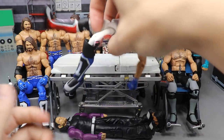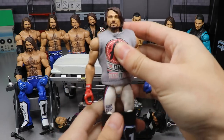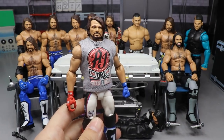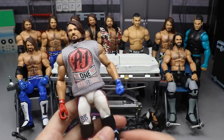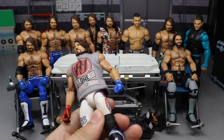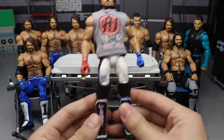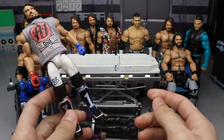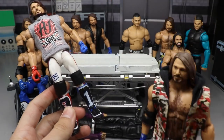All right, guys, so starting out first, we're going to take the AJ Styles off the stretcher. This is a Network Spotlight AJ Styles that I've had for quite a while now. A lot of people would tell you this is the best AJ Styles figure. I don't know, I like it a lot. I don't know if it's the best one, but it's definitely up there. But today we're going to do a little fixing up with it. I have an idea that I want to do with it, and I think it's this one.